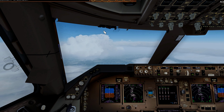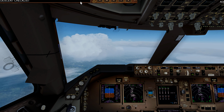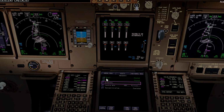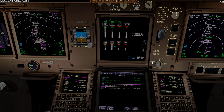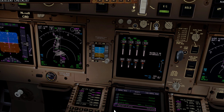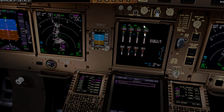I guess we should do the descent checklist. Descent checklist. Restart descent checklist. Recall. Check. Auto brake. Auto brake level 2. Set and checked. Landing data. Set and checked. VREF 142, minimums 200 feet. Approach briefing. Completed. Descent checklist complete. All right.